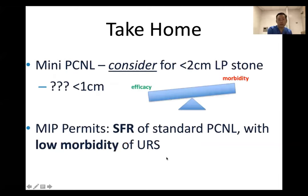So what are my take-home messages for you? Well, number one, I think I've demonstrated to you that mini PCNL should be considered for stones less than 2 centimeters in the kidney, in particular, if it's in the lower pole. And I would say if the stone is on the larger size, let's say arbitrarily 15 to 20 millimeters, or if the stone is particularly dense, like greater than 1200 Hounsfield units, or it's in an unfavorable angle, these might be situations that a mini PCNL might be ideal.